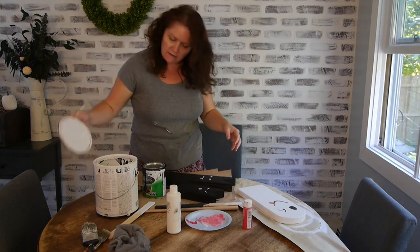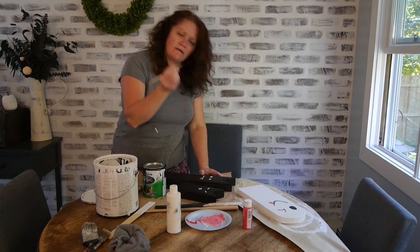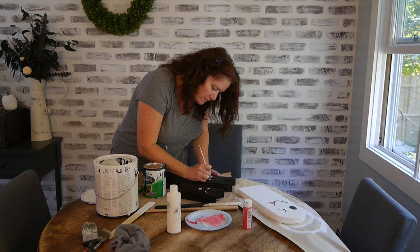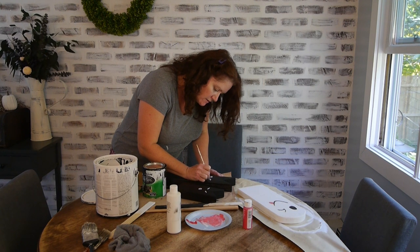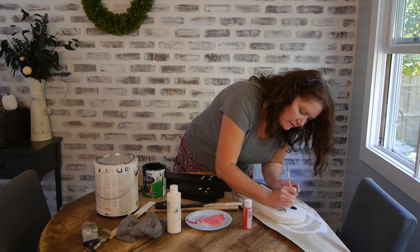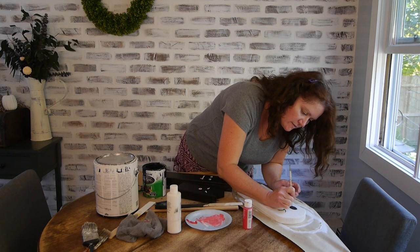This is where I just come in and refine. It's a very thin, thin, thin brush. You absolutely can use craft paint. I'm just using the paint that I have right here, which is regular. Right, just straighten out my circle a little bit more, and I just make sure there's not too many jagged edges.